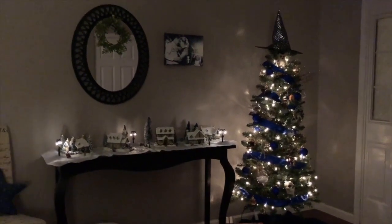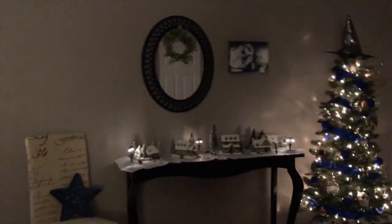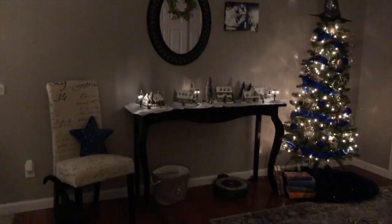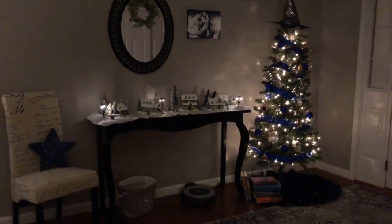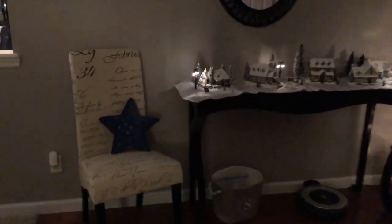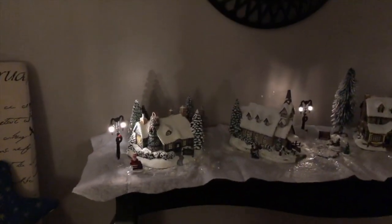Okay, now we're in the entryway, so I'm going to show you guys this too with the lights off and with lights on. So in the entryway, what I did is I just kind of kept it simple too. I just wanted something else up in here. So I just added this star pillow that I got at Target. I'll turn the lights on here in just a sec. But here's more of those Thomas Kinkade houses that I've got.